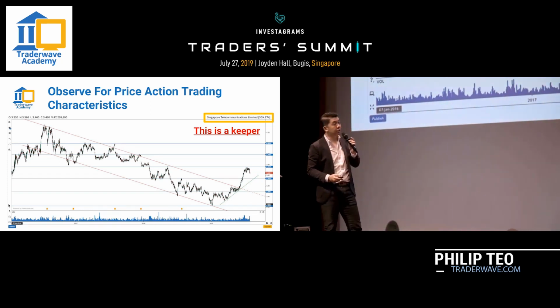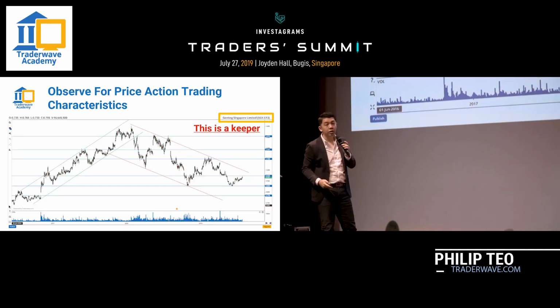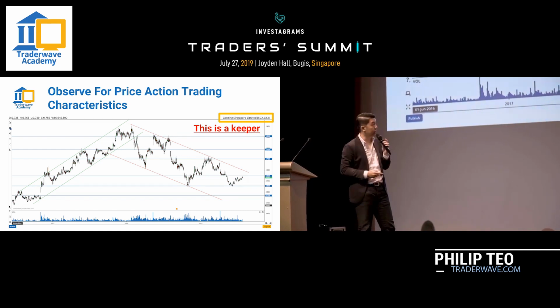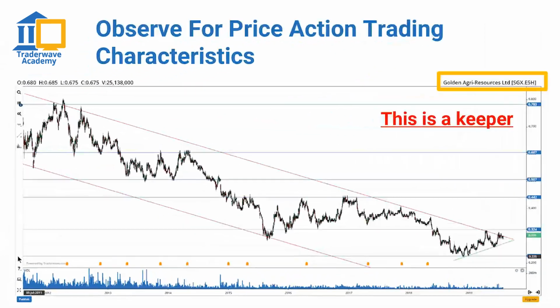So this is a keeper. Other examples is this: clear downtrend, uptrend, channel, trend line, support resistance level, support resistance reversal. Those are the three basic main things that I look at. If it fits the criteria, I keep it in my watch list to monitor for potential trading setups thereafter. And then this one as well, very clear downtrend channel, support resistance level. I'm not talking about the minor ones, of course, I'm talking about the major support resistance levels.